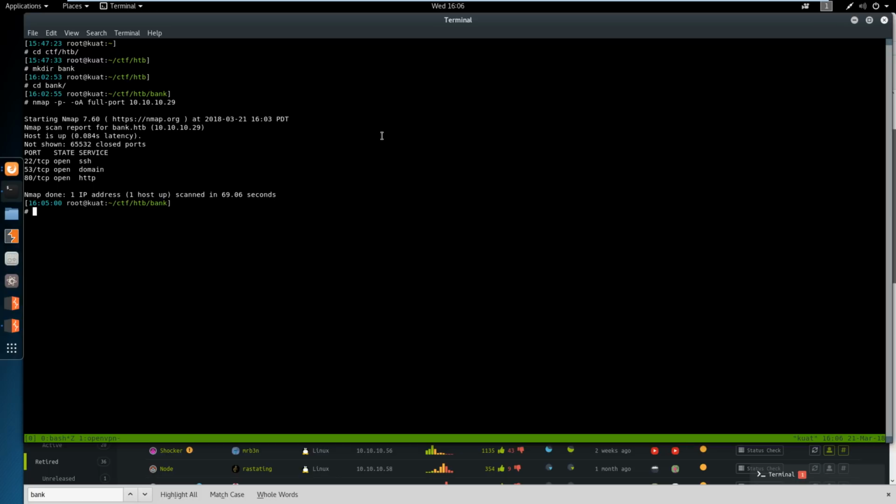While we do that, we're going to kick off our other Nmap scan. We'll manually put in these ports, and we're going to do the versioning and all default scripts. We're going to output everything, and we'll call this targeted scripts. And then 10.10.10.29.